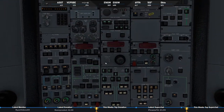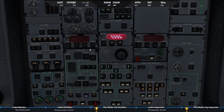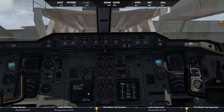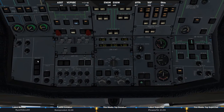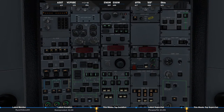External power is already connected. We do the APU fire test now. So we check the squib. Squib lights illuminated. I think you have to wait a short while, perhaps. I think after you've got AC power, because you don't get the sounds. Yeah, I think that's simulated correctly. So I have to wait a little bit before we do the APU and engine fire tests. I think it's catching up with me now. There we go. Well, we'll do it later. So that's done. APU we won't turn on at this stage. IRS mode selectors to nav.